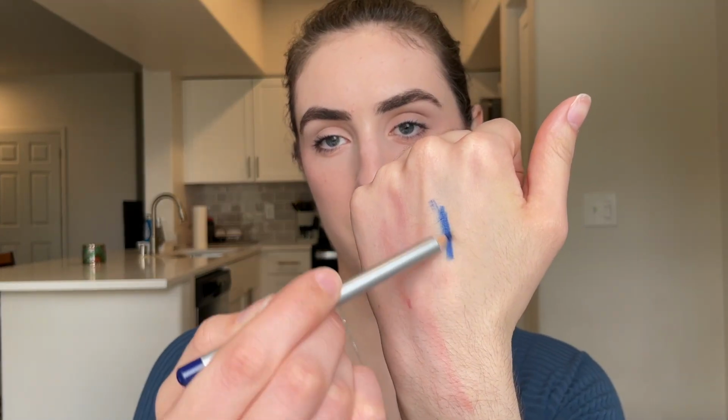I will shut up. Now we have an eyeliner. I don't talk about eyeliners too much because I just don't love eyeliners, and I also find that I just don't know how to do eyeliner that well. But now I think that maybe I wasn't terrible at eyeliner. Maybe I was just using bad eyeliner. This is the eyeliner pencil from Aora, Mexico.